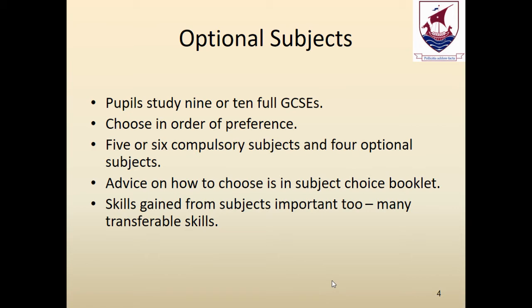They should not pick subjects because their friends have picked it or they think it's easy. In all subjects, students should be made to work to a high standard.